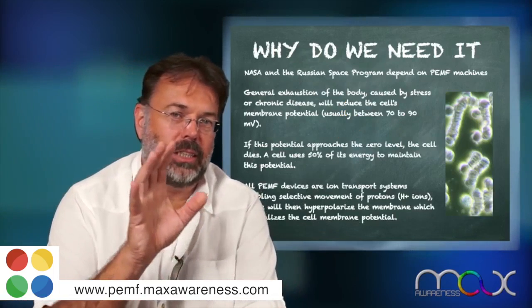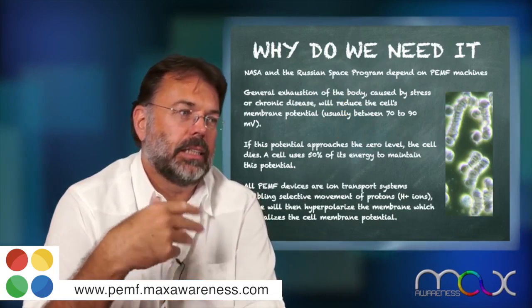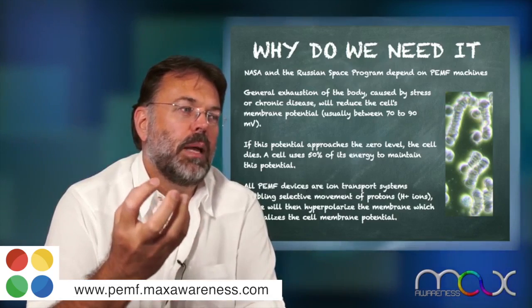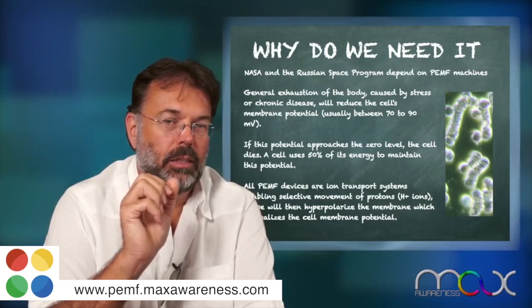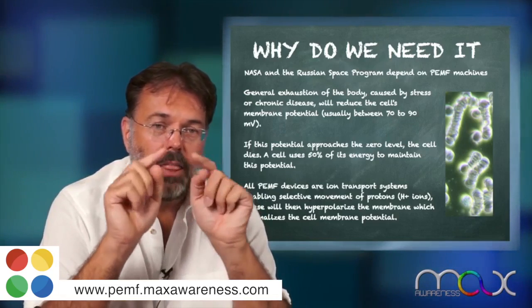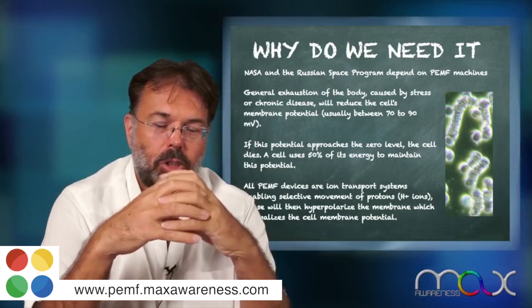And I'd like to just explain that very, very easy. General exhaustion of the body caused by stress, chronic disease, inflammations, blah, blah, blah, you know them all, will reduce the cell's membrane potential, which is usually between 70 and 90 millivolt. Now that's actually measurable around the cell, the membrane capacity. It's the electric charge of a membrane to stay round.